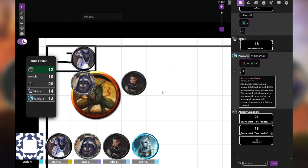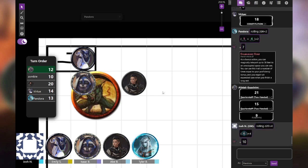Basically, I think he gets a Con save whenever he drops down to 0, and if he succeeds, he gets to stay standing. It gets harder the more we thwack him. So does he make that? I think it's higher than a 10.